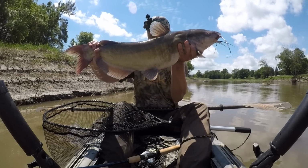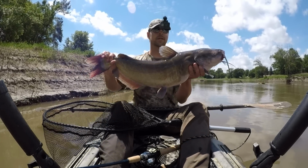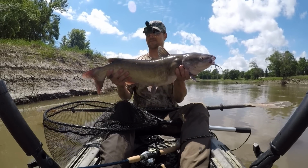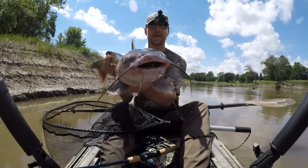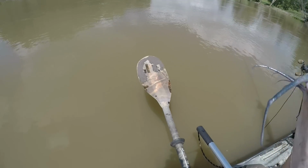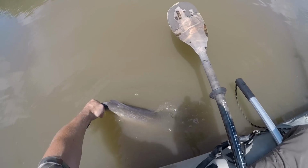I threw him on the scale real quick. It was about 11.5 pounds. Found him sitting right out in front of that drainage tube. I've been getting nibbled over there for about the last 10 minutes. Finally, the big one came along and ate that cut bait. All right, off you go.